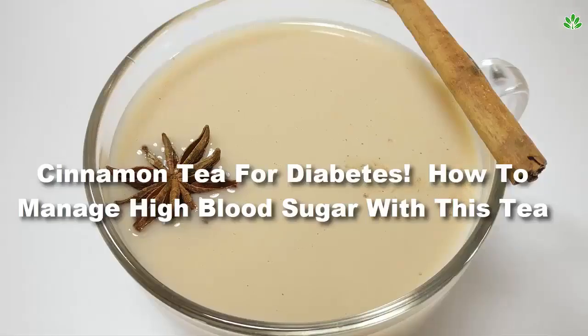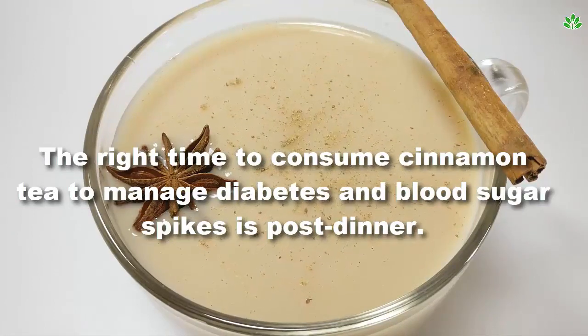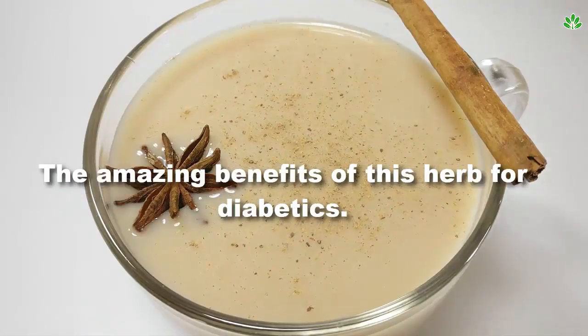Cinnamon tea for diabetes. How to manage high blood sugar with this tea. The right time to consume cinnamon tea to manage diabetes and blood sugar spikes is post-dinner. The amazing benefits of this herb for diabetics.